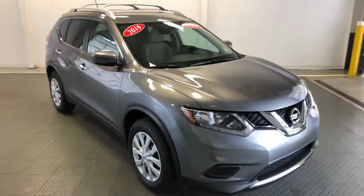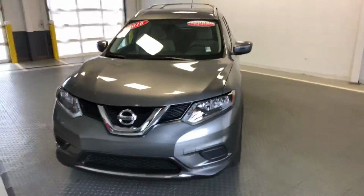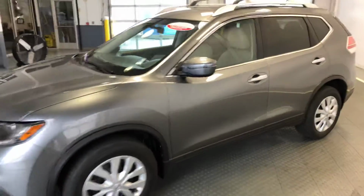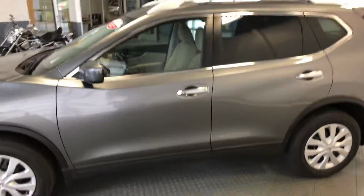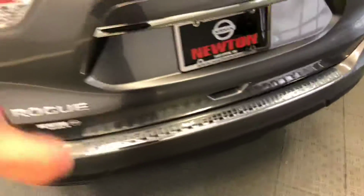This is a 2016 Nissan Rogue S model. Newton certified pre-owned gives you peace of mind. You'll want to ask your salesperson about the value-added benefits of that program. Cross rails, another handy feature, in addition to your roof rails, chrome rear bumper protector.